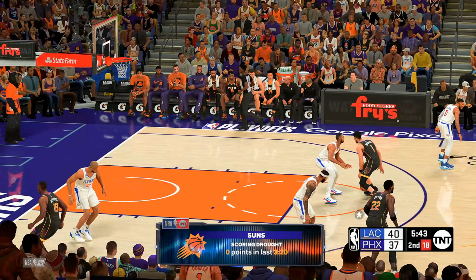Now Los Angeles with it. Really controlling it. An 18-2 run here. So it'll be two free throws. He was fouled in the act of shooting.